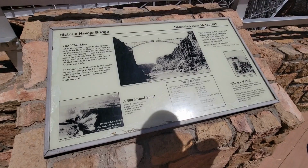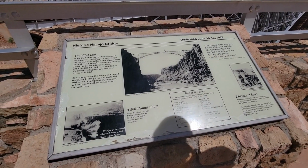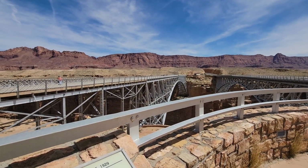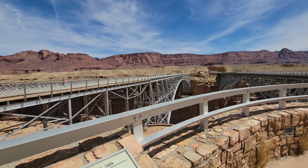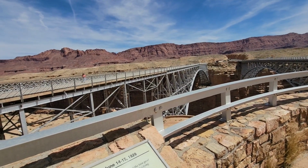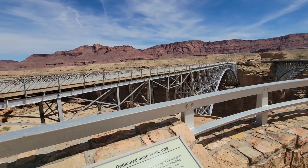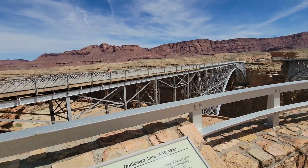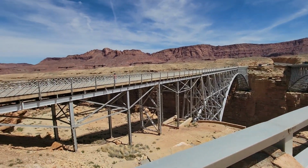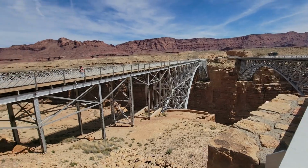So this one says, at the time of its construction, the historic Navajo Bridge was the highest steel arch bridge in the world. Total length, 834 feet. Steel arch length, 615 feet. Arch rise, 90 feet. Height above river, 467 feet. Width of roadway, 18 feet. Amount of steel, 2.4 million pounds. It was dedicated in 1929. And they said it was called the biggest news in Southwest history. It was the only bridge across the Colorado River for some 600 miles. Wow. So that was in 1929 this was dedicated. It's pretty crazy.